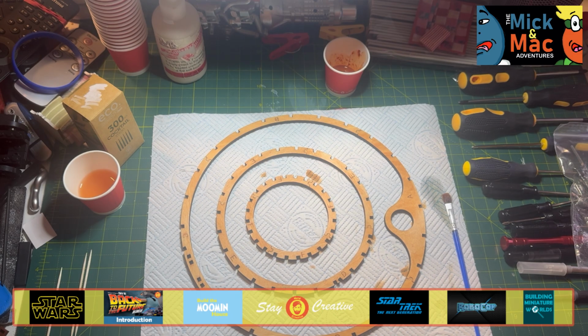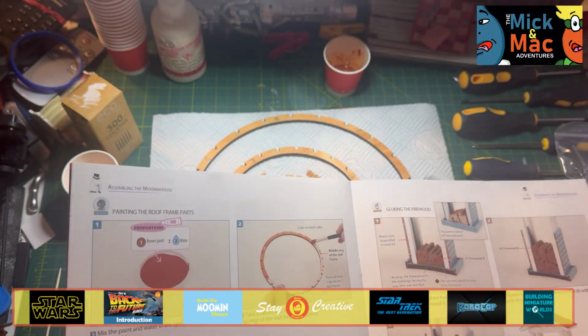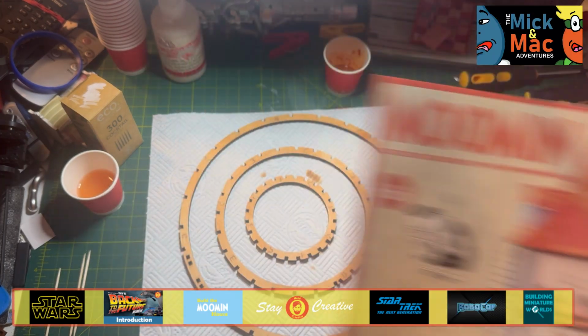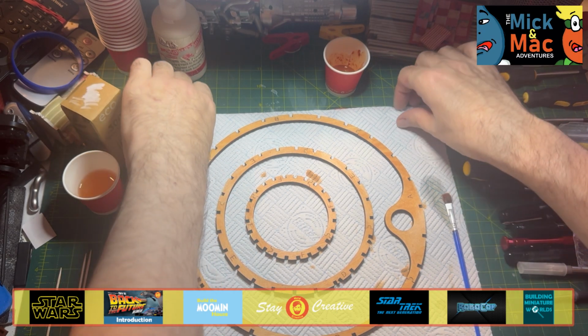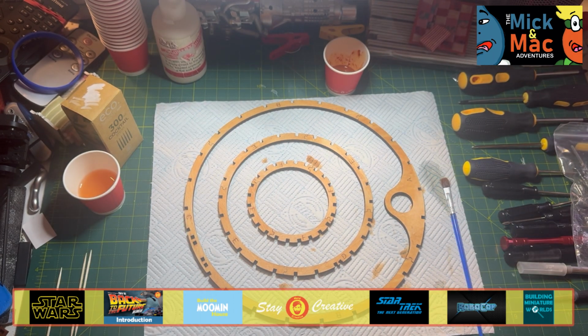But yeah, so I'll leave them to dry, but that there completes the first part of issue 66 of the build. As you can see, quite a sizable series of rings there.